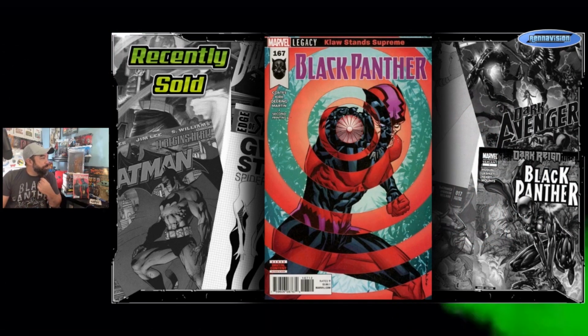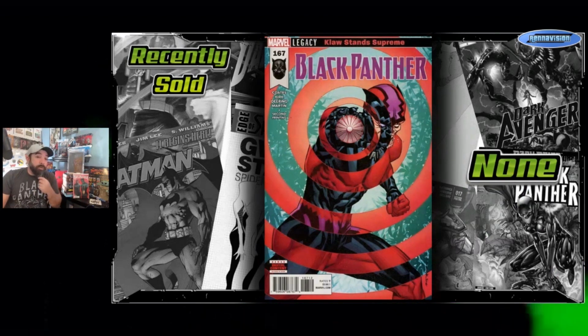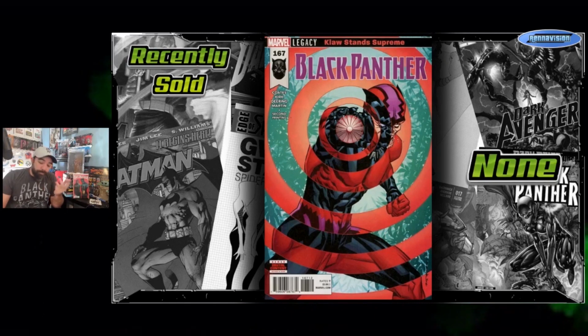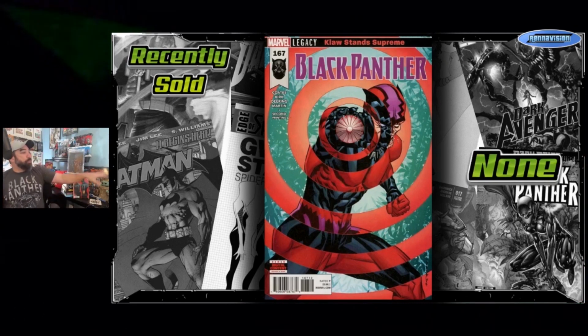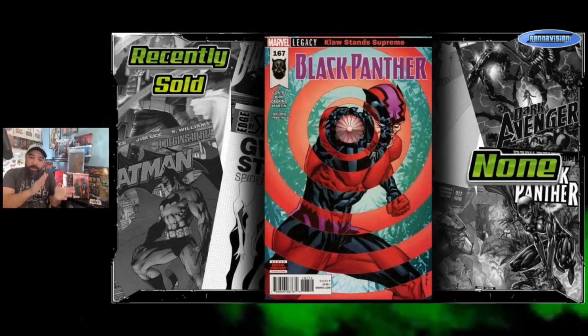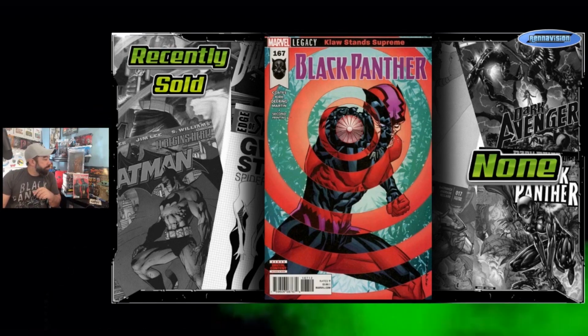Tons of copies of these books when they went with the legacies. But none sold, so we don't know what the actual market would pay for this particular one. But still, something interesting to keep an eye out for, and it's still kind of a cool cover where you got the circles swapping in and out between Claw and Black Panther. It's a definitely interesting take, and I kind of dig it.